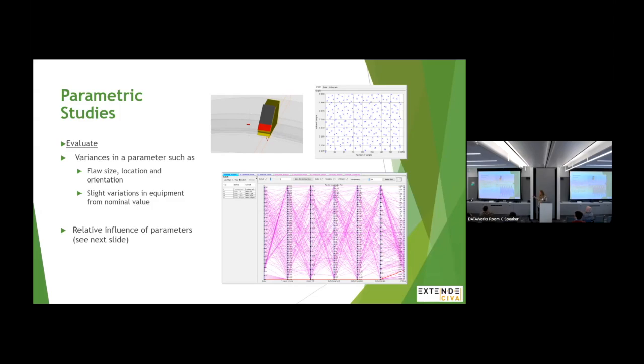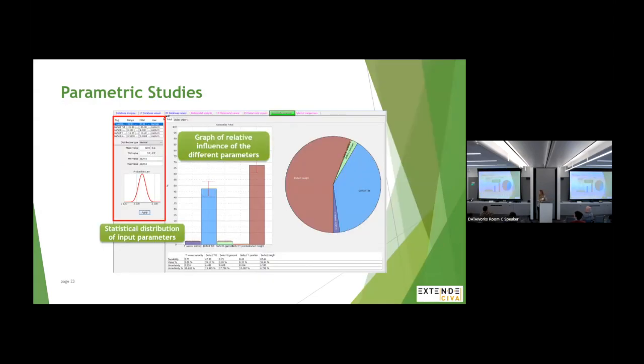You can see here that you can study a lot of different cases, not only for machine learning, but also to predict your best and worst case scenario, and then study those influential parameters. So you'll know going into the inspection, okay, if my defect is in this area, I'm going to be less likely to pick it up. So maybe I want to change my calibration or change something a little bit to make sure that the inspection of that area is going to be reliable.